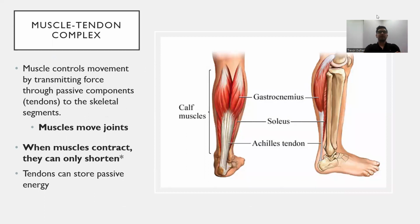So we're going to begin talking about the muscle tendon complex. The muscle controls movements by transmitting force through passive components to the skeletal segments. So muscles move your joints. We should know this. Muscles move us. It was the name of our first lecture. When muscles contract, they can only shorten.